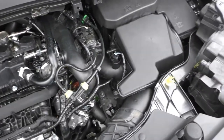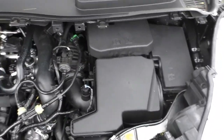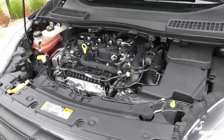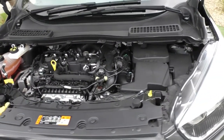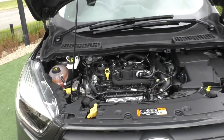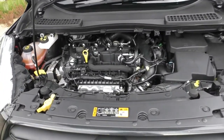The petrol fuel tank holds 60 litres and it will have to run on minimum 95. The fuel consumption is about 7.2 litres per 100, giving you an average fuel distance, depending on your driving style, of about 833 kilometers from a full tank.